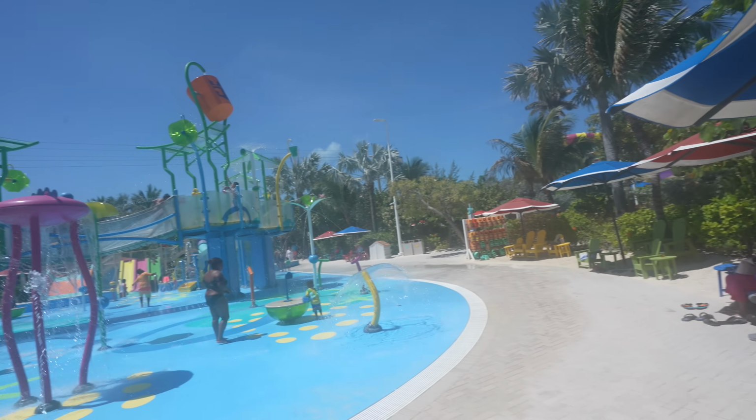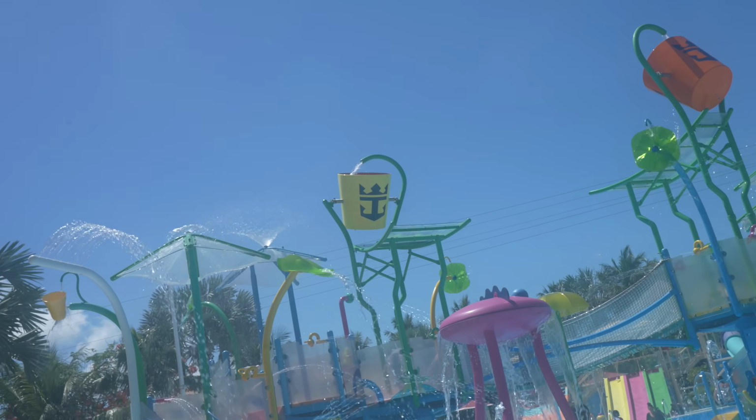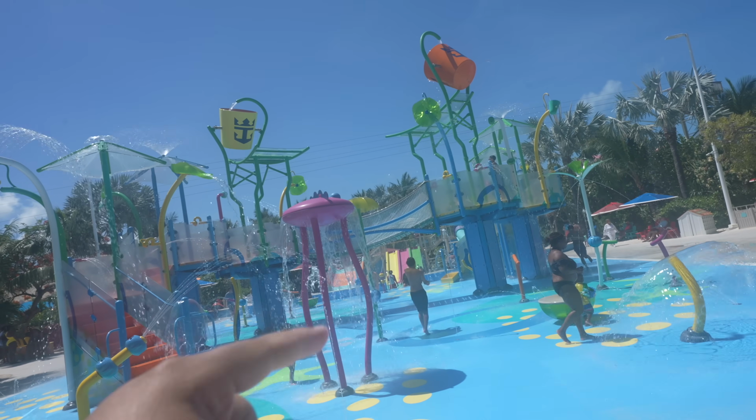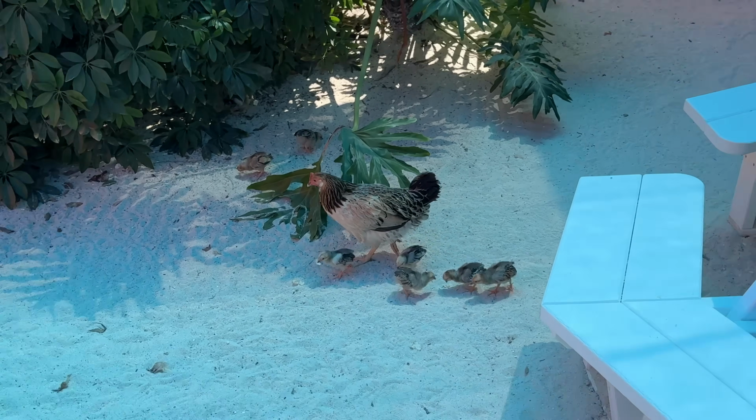And take a look at this, guys. We actually discovered another free splash pad. It's got a water bucket and everything. There's a couple of slides back there too. This is cool. We got chicken nuggets. Look at them.